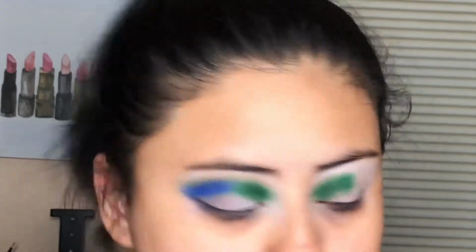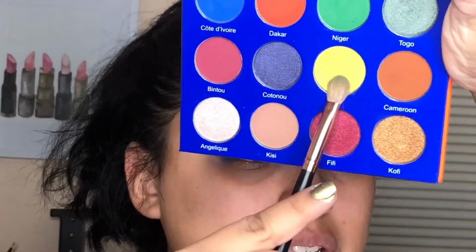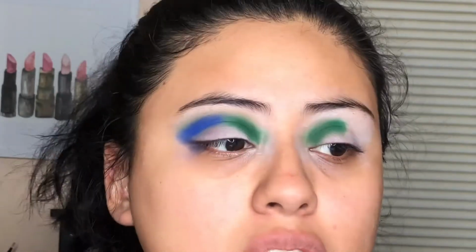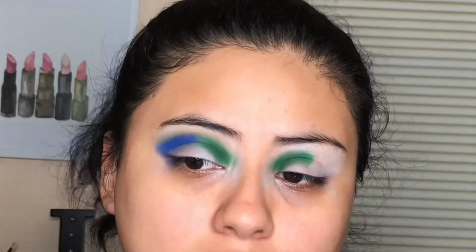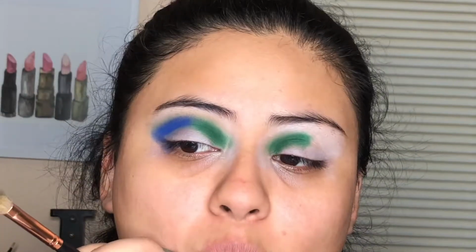Alright, so while I blend those two colors in, I'm also gonna take this yellow shade right here and use that to blend the outer edges of both colors. I don't know how else to explain it. I'm just gonna blend it out because it's getting weird over here, and I need to clean that up. So yeah.